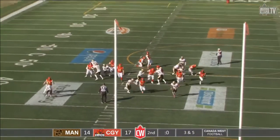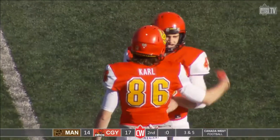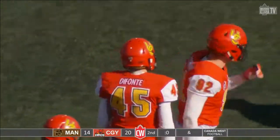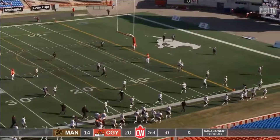The kick is in the air, it's up, and it is good. So again, just a great kick by DeFonte, Dave. That is his longest of the year at 49 yards with zeros on the clock. So the Dinos take the lead into the halftime, 20-14.